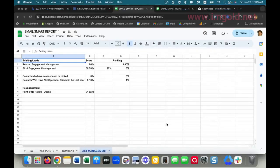For list management, I look at these metrics from the Email Smart health check. Once again, the relaxed engagement means people who've been emailed in the last 30 days, what percentage of them have engaged in the last 90 days? And we can see a super high number here for this client. And the strict engagement is how many of them have engaged in the last 30 days, engagement meaning open or click. And it was still a very high number, 90%. So this is an indication to me that with our list management, we are sending content to the right people who are interested in seeing it. So that's given me clues that our list management is spot on.